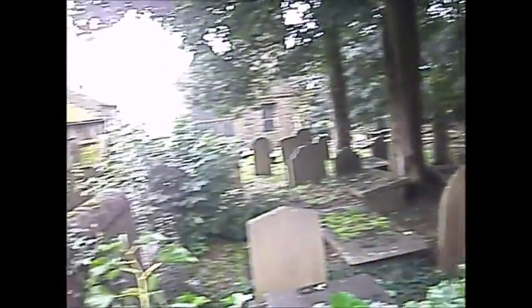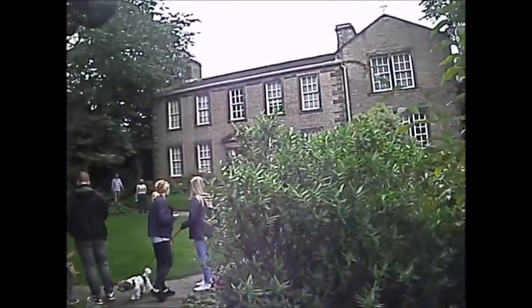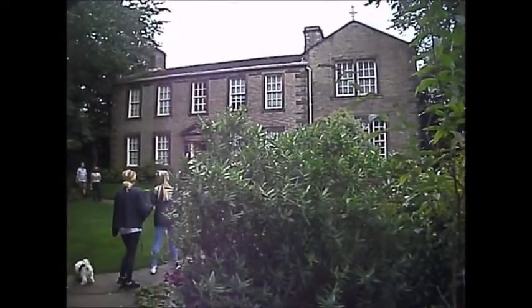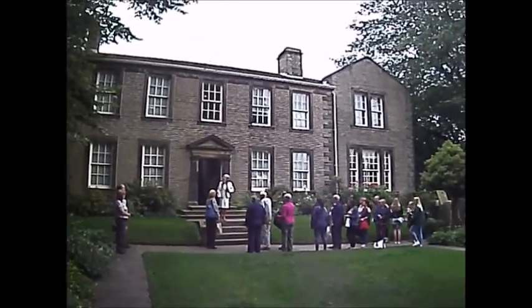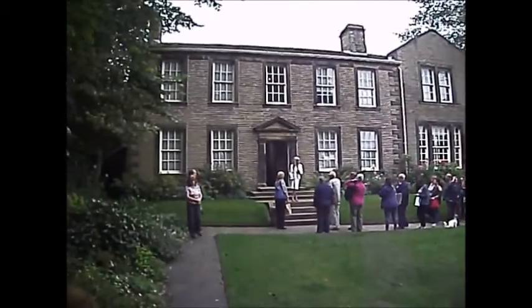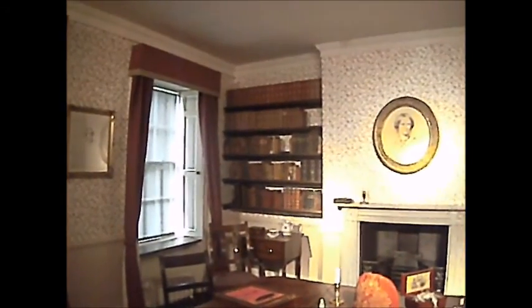Probably Charlotte Bronte. If I have time, I'll go and see. There's the parsonage right there. Looks like there's a tour just about to go into the museum. This is the dining room. Bookshelves and a portrait of Charlotte Bronte.